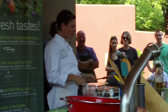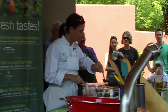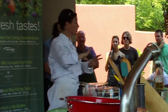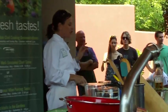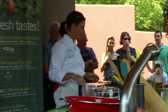All right. So now you're going to see just a little bit of extra stuff that we called, I just decided to call it cheese because it looks like cheese, like stringy cheese a little bit. So again, the longer you cook it, the gooier it'll become. So we're just getting a little bit of heat on this.